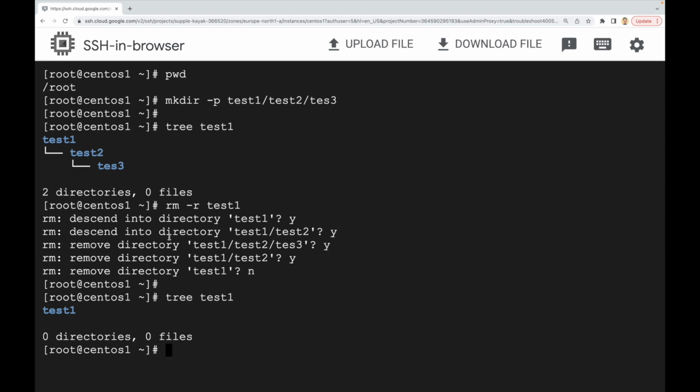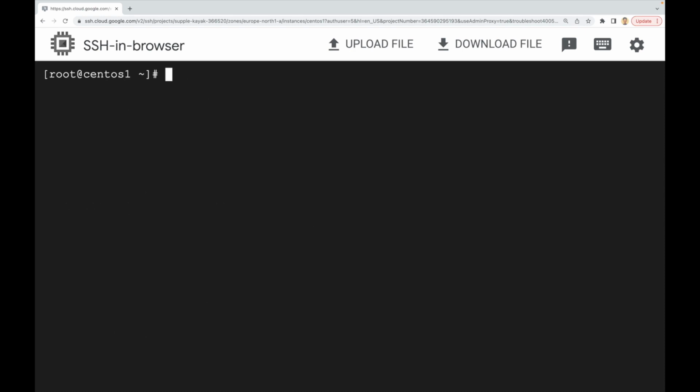It usually asks for confirmation when you are the root user. As a normal user, you don't need to provide these confirmations. But if you are the root user, then it will start asking for some confirmations. However, if you don't want to confirm every time, then you can use the F option. Let me just show it. Let's clear the screen. Let's do man rm.